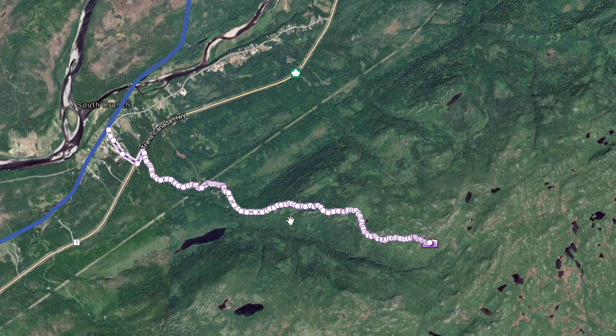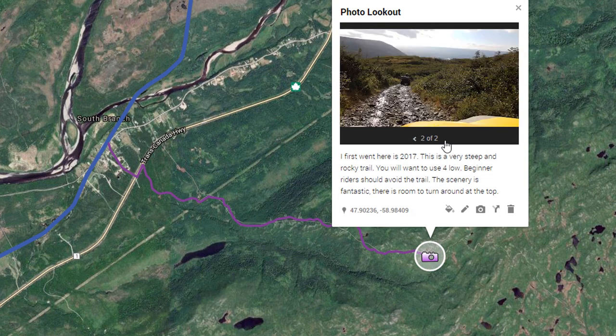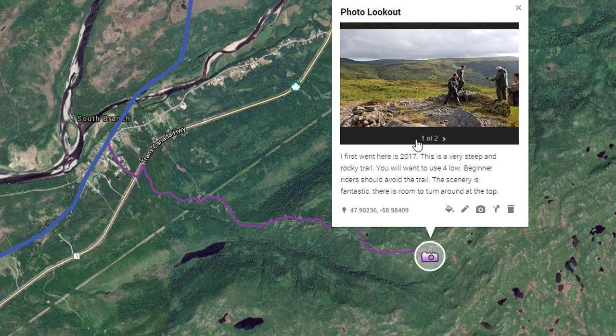It's pretty steep though, so you're gonna want to put it in probably four low and go up this hill. And just take your time, you're in no hurry. You probably do about 15 or 20 kilometers an hour. And when you get to the top up here, there's some really, really nice views, as you can see from some of the pictures I have up here.